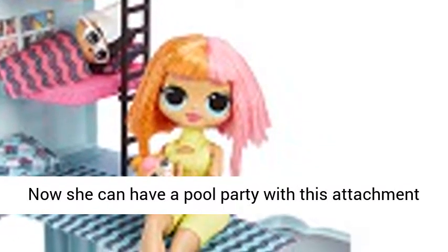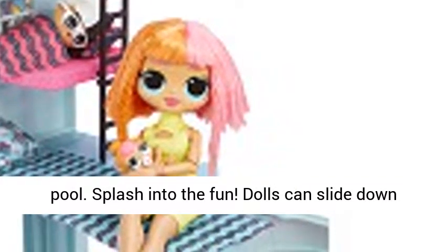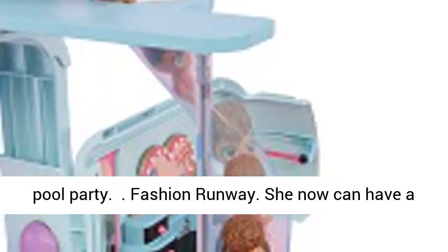Light up pool with 2-story water slide. Now she can have a pool party with this attachment pool. Splash into the fun. Dolls can slide down the 2-story water slide into the light up pool. The lights are multicolored and include 4 different randomized settings for the ultimate pool party.